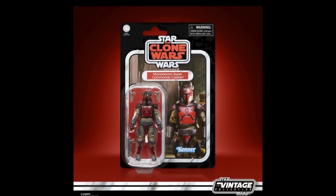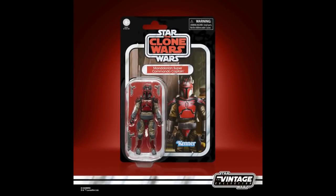Here is the Mandalorian Super Commando Captain, and there he is. So looks pretty cool. And I think we might have already got this one in Black Series. Now we're just getting it in Vintage Collection.